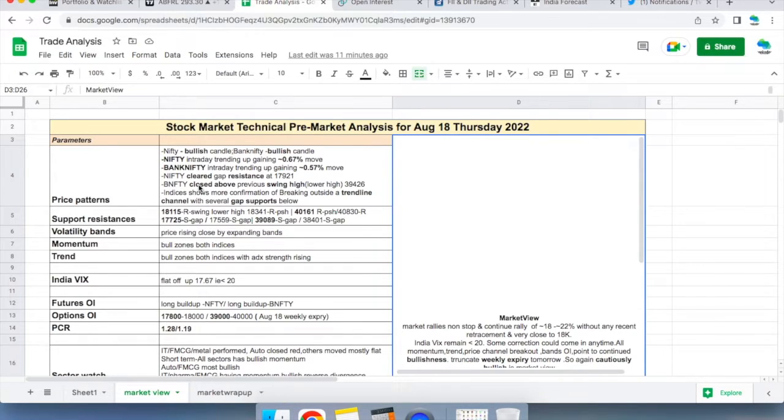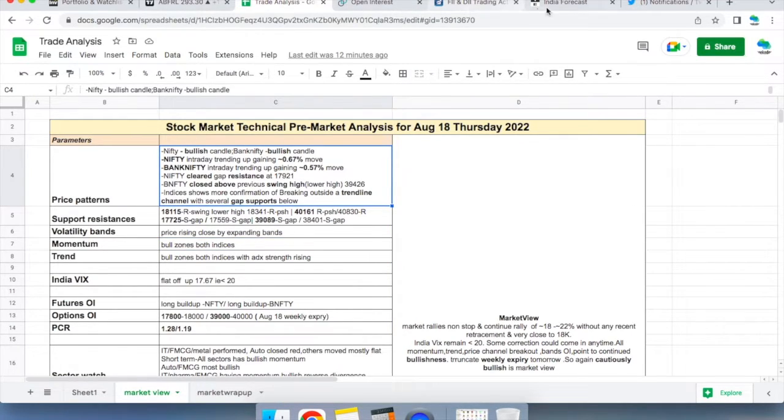Bank Nifty closed above the previous swing high, 3946. It got cleared yesterday, and today it tried to close above that also. Right, so that's also positive. There is more confirmation coming in that the breakout of the trend line is actually for real. That's what it indicates as of now. And the good thing is that there are a lot of supports on the downside as well.